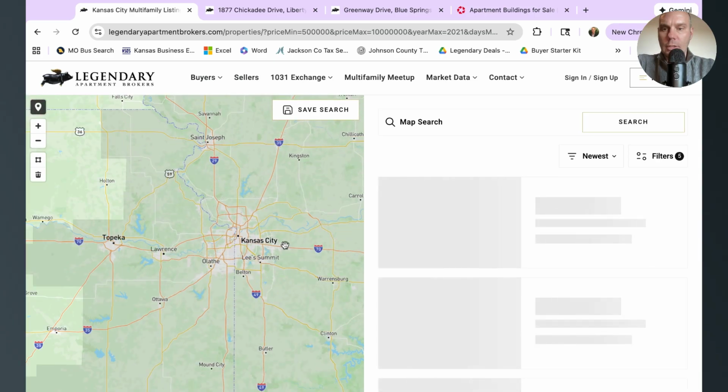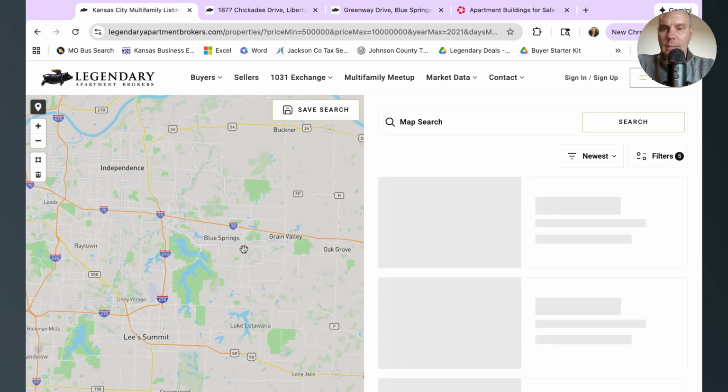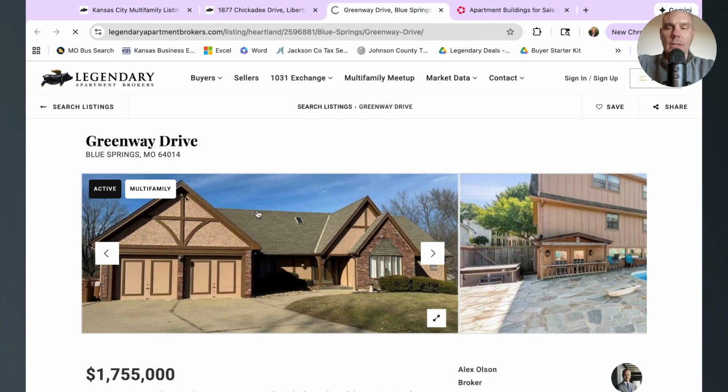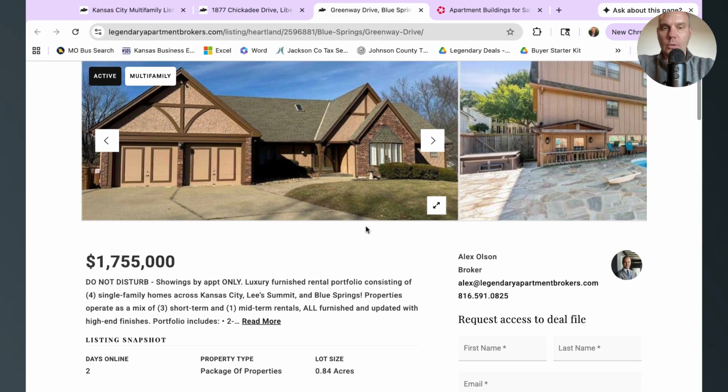What's the other new opportunity this week? I'm going to spend hardly any time on it. It's a package of 4 houses in the Blue Springs area for $1.755 million, so $425,000 or whatever it is per house. These are all large furnished home rentals in Lee's Summit, Blue Springs, KCMO. Owner kind of gives an overview of where these are at. If you're in the short-term rental game and you want to spend some good money for some great properties, it could be a good fit for you. Otherwise, might not be a good fit for you.